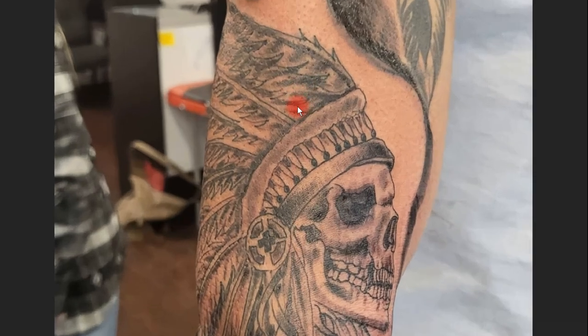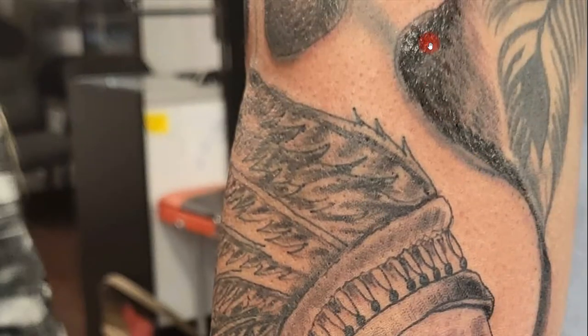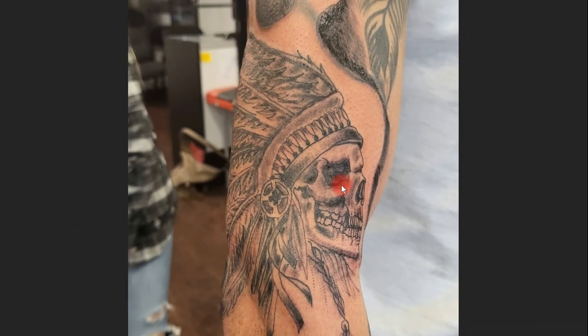But last one I'm going to show you here. The chicken feathers on the chief's headdress, they look a little scraggly, right? Again, just taking the quick route. Again, beat up skin up here. Just really, really rough stuff overall.